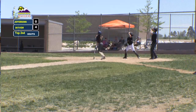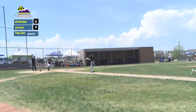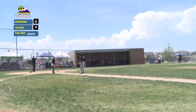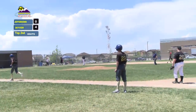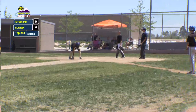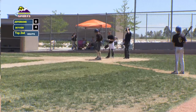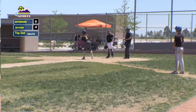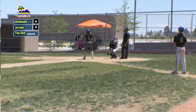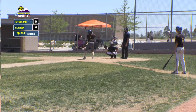1-2 pitch is popped up. Pitcher comes in, has trouble with the sun, and we'll see if they call it a fair ball or if it goes out of play. And it does go foul, but really the pitcher really having trouble with that high sun. Had a play on it, but just lost it. So the count still remains 1-2. Very tough sky, high blue sky today.